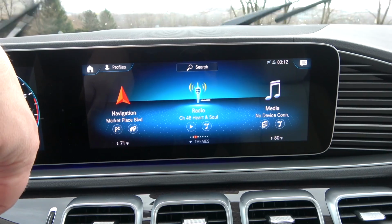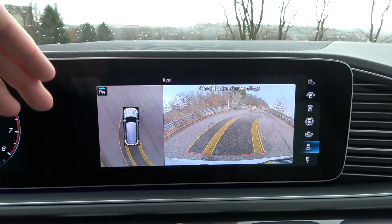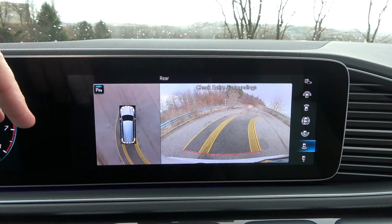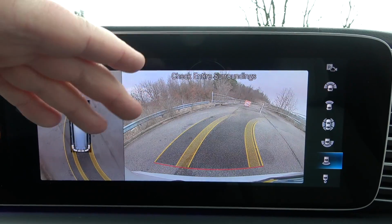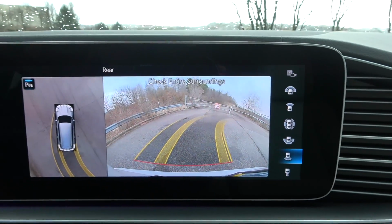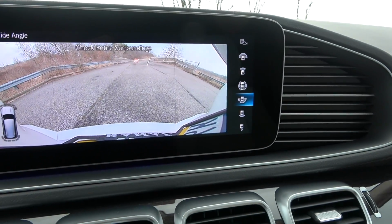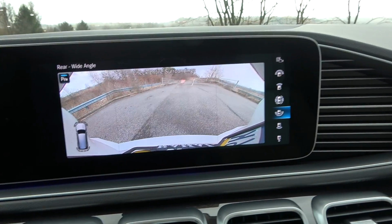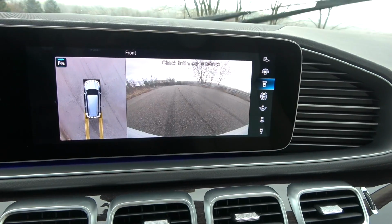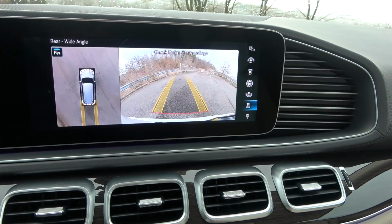Now we're going to put it in reverse again, because this is by far the best backup camera or 360 camera I have ever seen. The resolution is just out of this world. It pretty much looks like 1080p. It is really, really clear. And if you go down to the touchpad here, you can change between different camera settings. So this is a panoramic view right here, and we got a 360 there, we got a front camera, some other panoramic view right there. I mean, it is just so in depth.